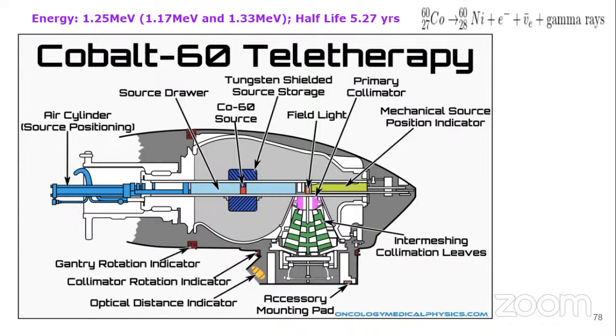Atomic Energy of Canada Limited, AECL, was the main source of telecobalt machines all over the world, the Theratron series. Then in France, they had some machines and some other places. So they were the workhorse.